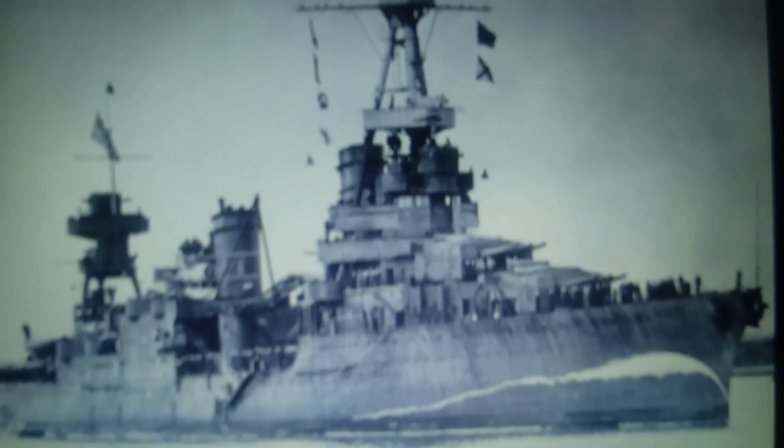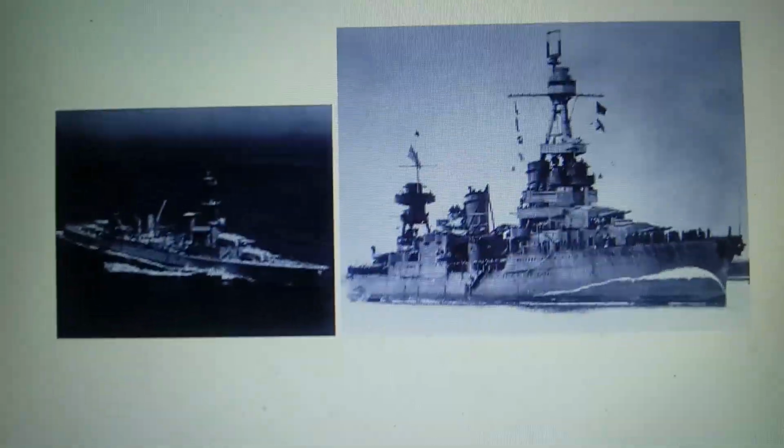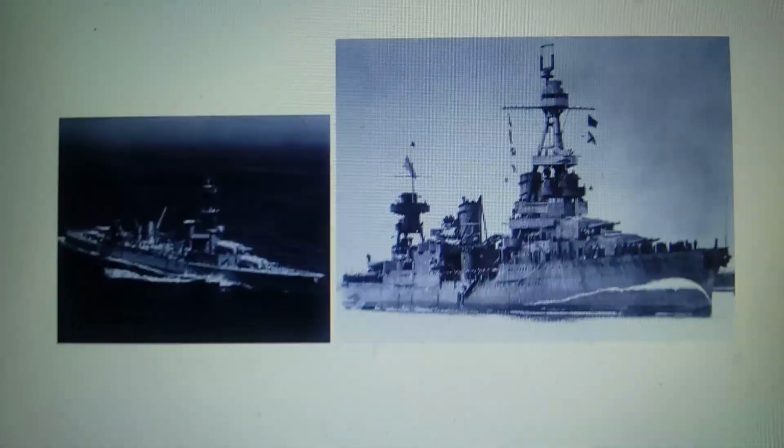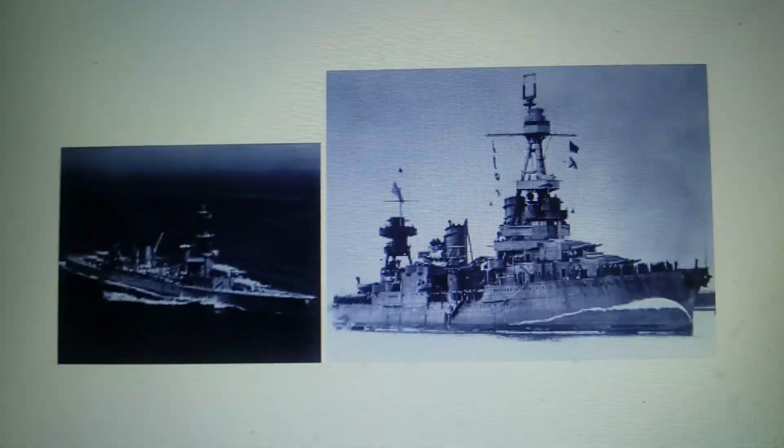But America wanted one more class of this type of cruiser. So, the United States Navy decided to build a third class of treaty cruisers that were based off both the designs of USS Pensacola and USS Northampton. This new class would consist of five heavy cruisers. These ships were named the Portland class.